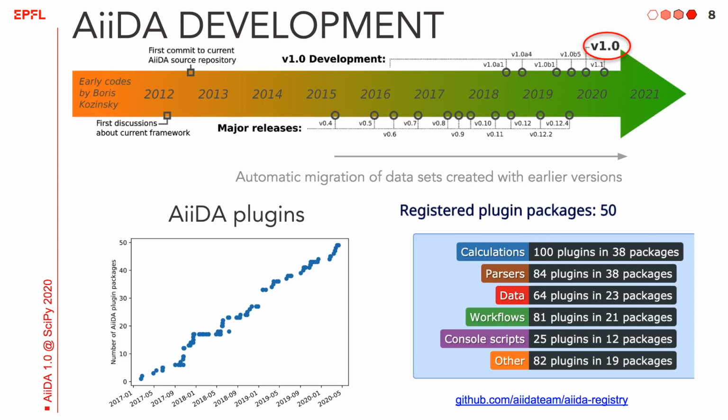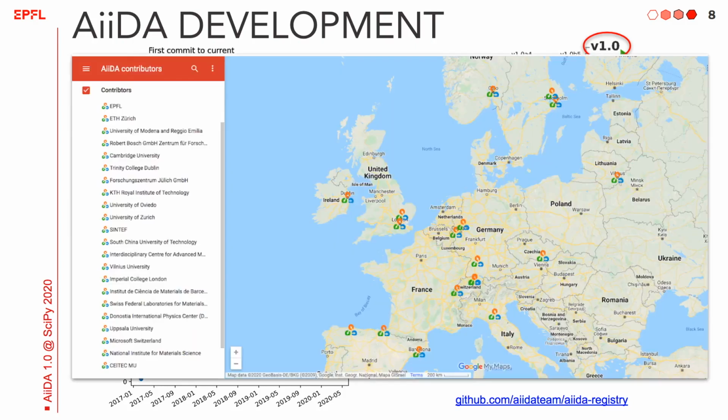Some of these plugins are developed and maintained by the AiiDA team, but many others are directly contributed by the wider community, both in Europe and elsewhere. And while most of these are currently focused on the material science community, we hope that we will be able to expand towards other domains going forward.